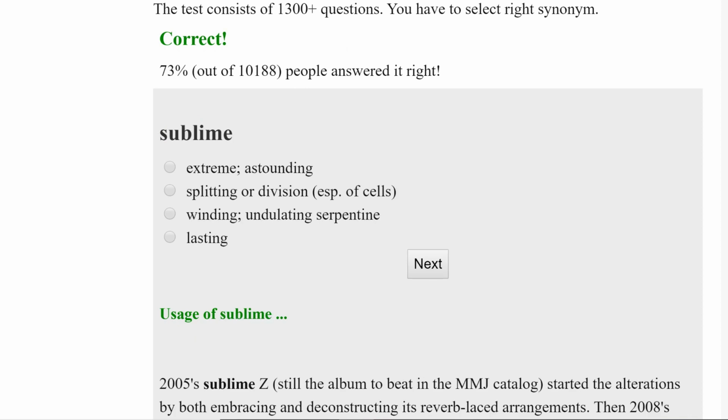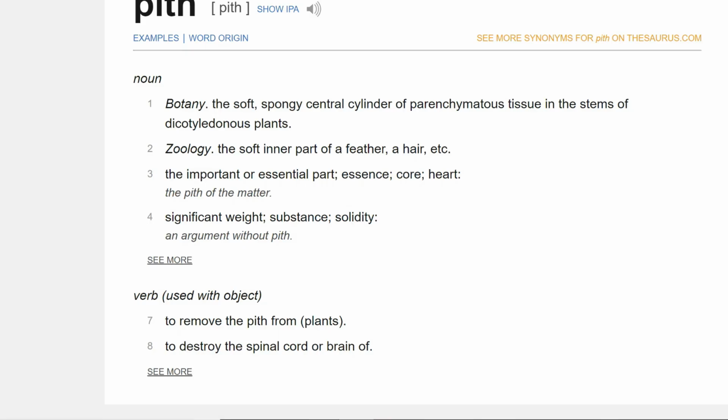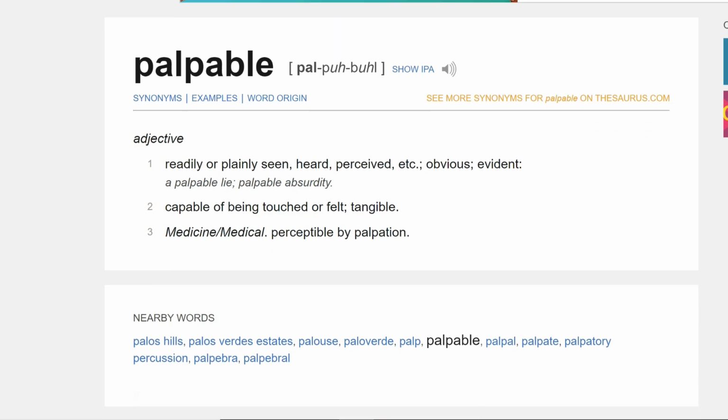Sublime is amazing, godly. That would be astounding. Not really an accurate definition here. I would say it's more like beyond human. It's just incredible, astounding. Palpable, similar to palpability, you can feel it. That would be obvious. It's not a great definition again. I would say palpable, let's just check that. How do you spell that? Palpable. It's more, yeah, readily seen. Well, they're kind of saying obvious. I guess capable of being touched, that's a secondary definition. You can feel it, it's tangible. But they're saying obvious. Okay, that's fine.